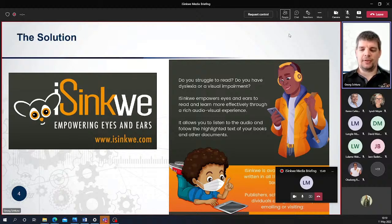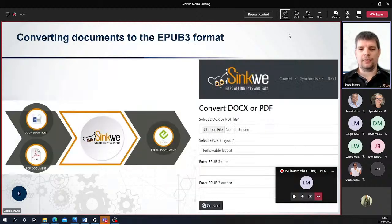So those three steps, the first step then is to convert any existing format to the EPUB3 solution. So currently we are supporting DocX, what you'll remember from Microsoft Word, and also the popular PDF format that you often find how documents are distributed, or textbooks. And it's a very easy process.